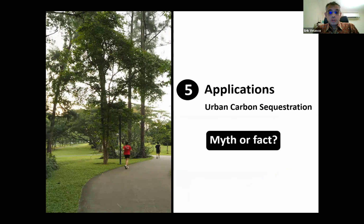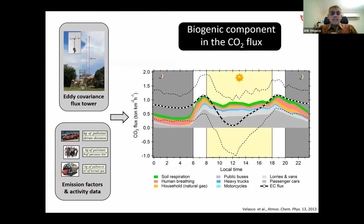We have also used flux towers to evaluate the role of urban greenery in the carbon cycle. What do you think on whether urban greenery can act as a carbon sink or as an emission source? Is this a myth or a fact? Our first approach was to compare measured fluxes against emission estimates obtained from activity data and emission factors. The difference between both was assigned to plant respiration at night and photosynthesis during daytime.